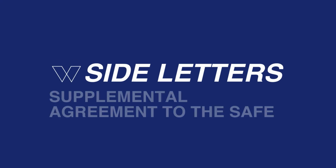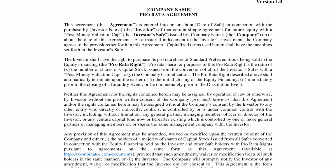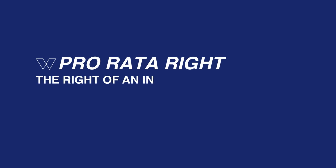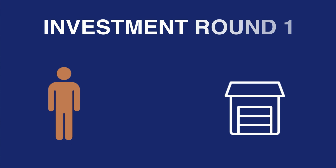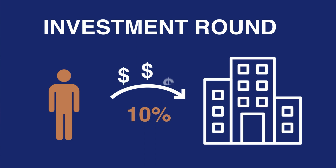Lastly, let's discuss side letters. Side letters are a supplemental agreement to the SAFE. Y Combinator has a standard SAFE side letter that includes pro rata rights. A pro rata right is the right for an investor to continue to invest in future rounds to maintain their current equity position. So let's say that an investor has 10% in the company after a round closes, they have the right to invest enough capital to maintain that 10% position in the next round.